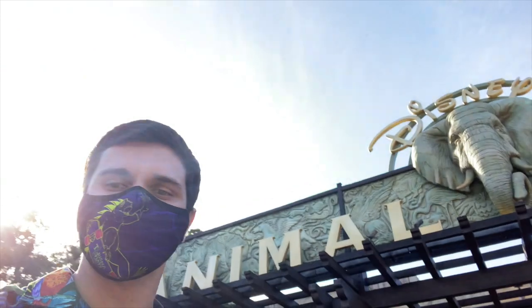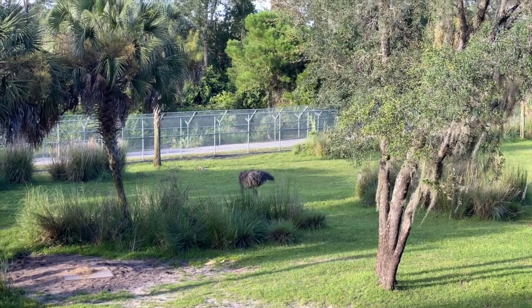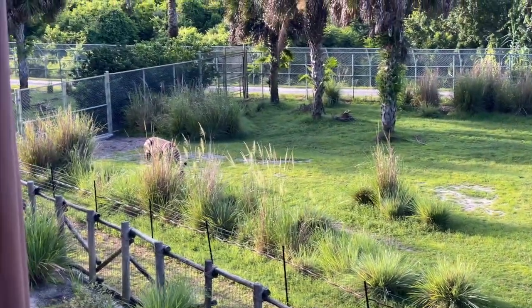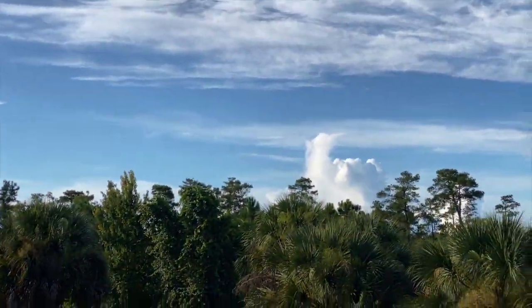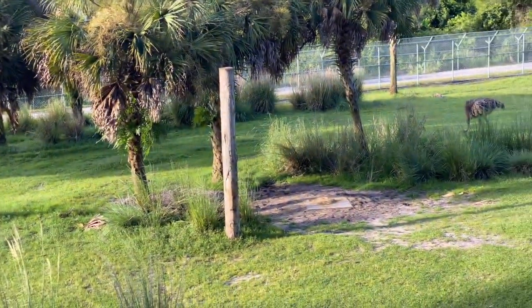Gonna wrap up our day here at Animal Kingdom. Just got back from Animal Kingdom. Now we're sitting out here watching these animals roam around. Kind of cool. There's an ostrich over there. Zebras over here at the left-hand side. Really just a beautiful day out though. Pretty nice to be sitting over here on the balcony.